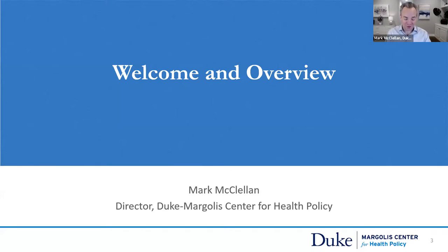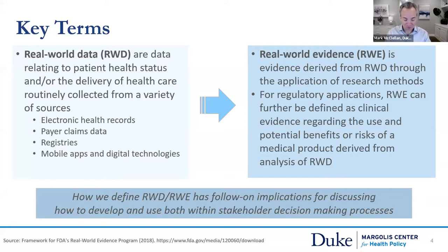I'd like to start with defining some key terms, just a little bit of a level set on how we're approaching these issues that we'll be talking about throughout the discussion today. Real-world data are data related to a patient's health status or the delivery of healthcare, data that are routinely collected from a variety of sources. And real-world evidence is the evidence derived from that data that provides information regarding the use and potential benefits and risks of a medical product.